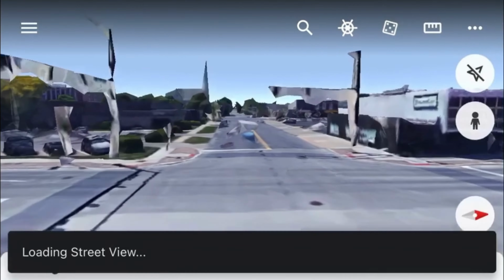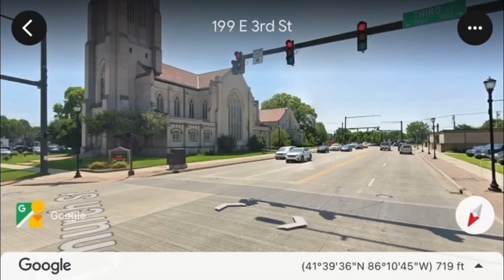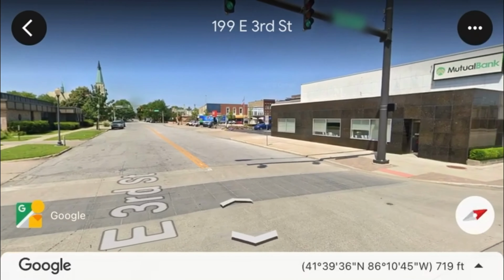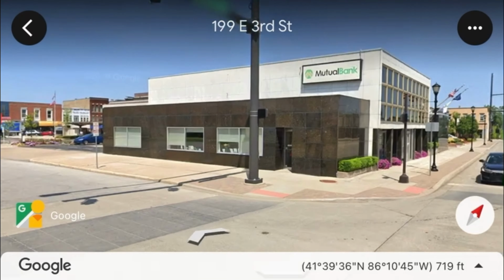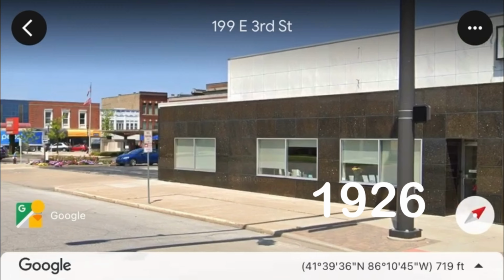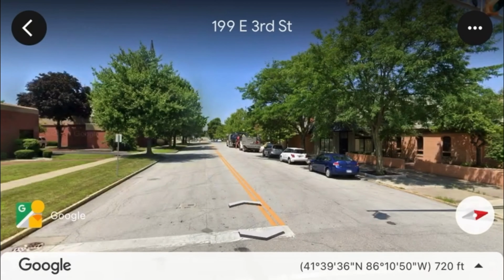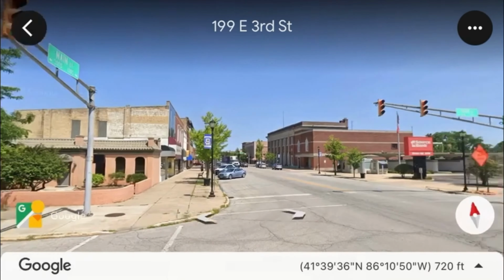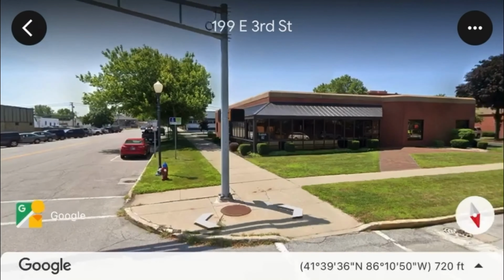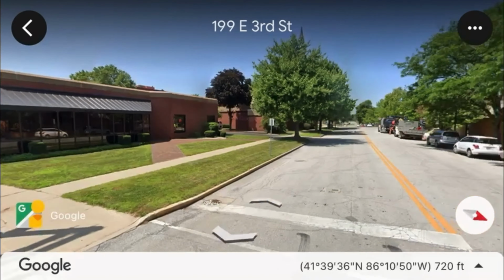So let's get right back downtown here on Church Street and 3rd Street. There's the United Methodist Church from the last video. And let's continue. Over here we got this marble structure built in 1926. Backside of the First National or the First Source Bank over there. I think these buildings are fairly newer.